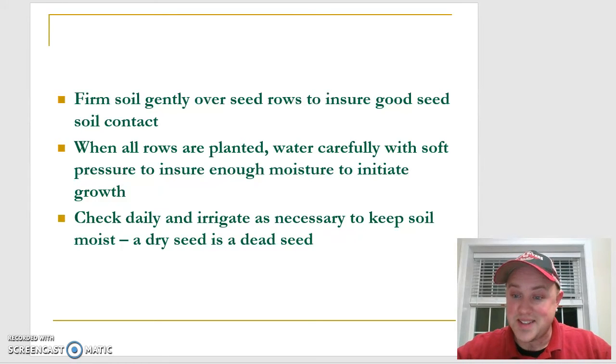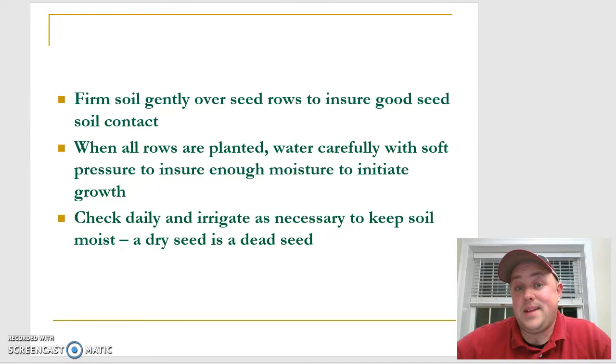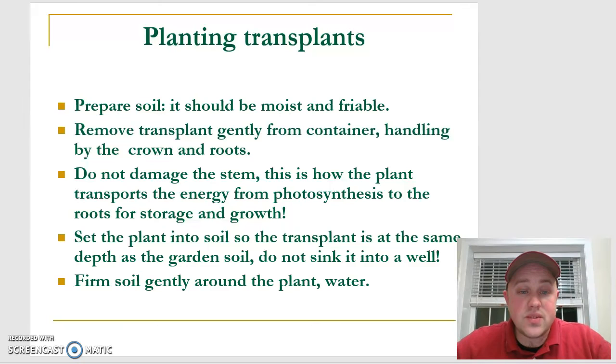A dry seed is a dead seed. That's one of my favorite phrases. If it's dry, it's dead. Not going to happen. So, planting transplants.